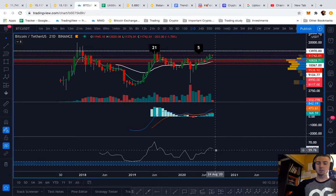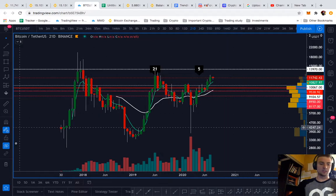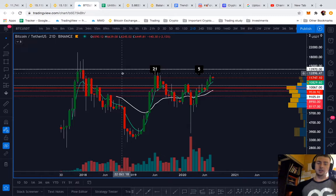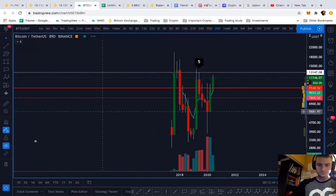I want to reaccumulate my buys as a trader. As a trade, I want to buy because I believe that Bitcoin is going to go up a little bit in the shorter term. Okay. And then on the bear cycle side scenario, I will show you my trade setup soon, right after these charts.